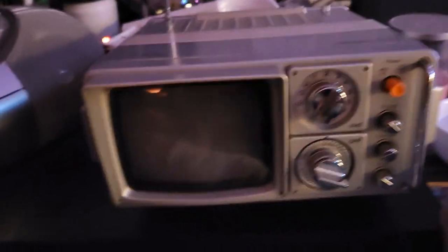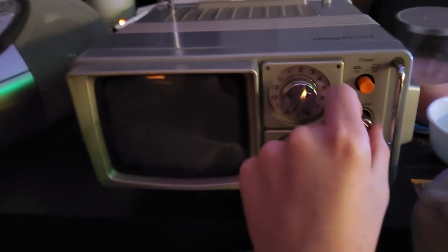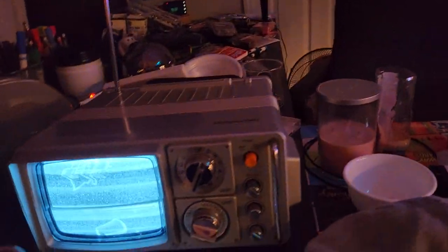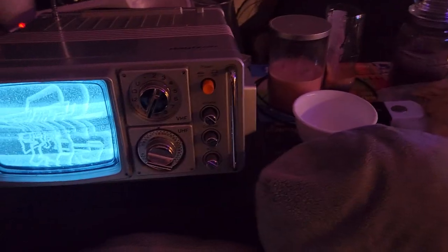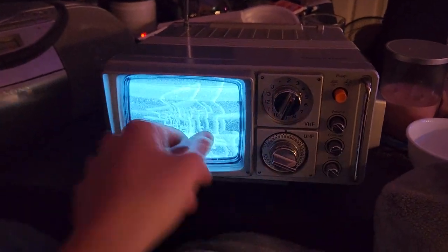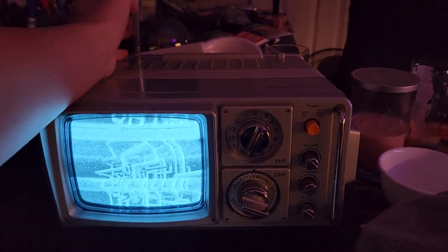This is a Datron DT-505A, 5.5 inch little black and white TV. Only analog. Doesn't get the best signal. This one was made in December 1983. It's the oldest one I have. Cute little TV. I really like it. I like to watch shows on it in the middle of the night, even though I can't see it half the time because it's doing that.